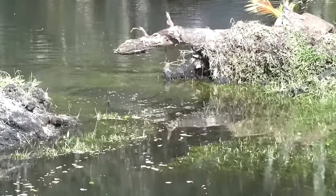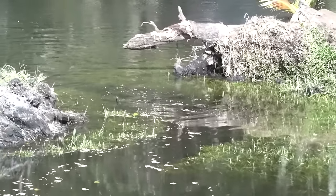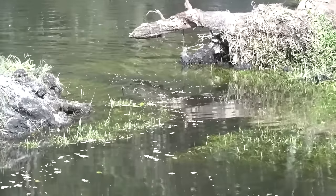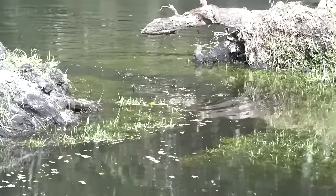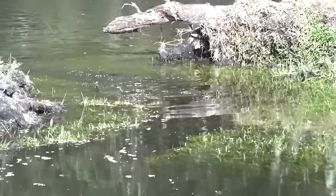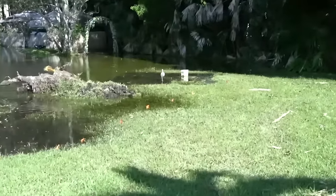Just gonna give it some time and we're gonna just go over there and try our best to block off the hole, which is gonna be tough. That is sick. They're starting to follow the food. Come on. There's no way.